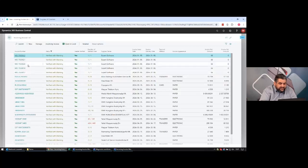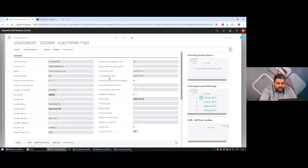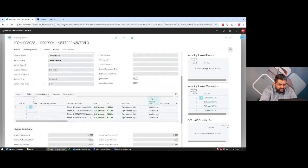Yes. In the meantime, we got the invoice from our OCR provider. I sent this invoice to our OCR provider, and it is already here in our incoming invoice list. But I will show you another invoice. As you can see on this incoming invoice, there are no errors, of course, because it is already verified, but we have some warnings. We have warnings for the first 4 lines with the text different VAT percentage.